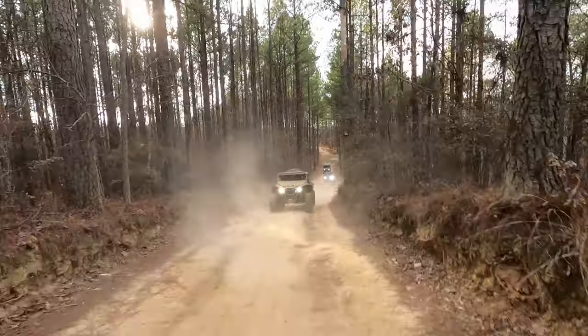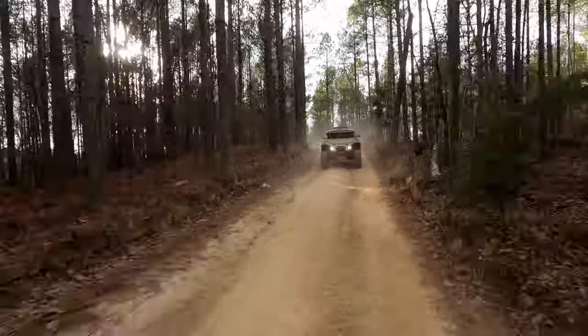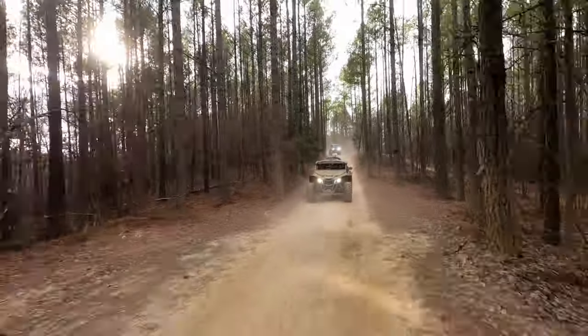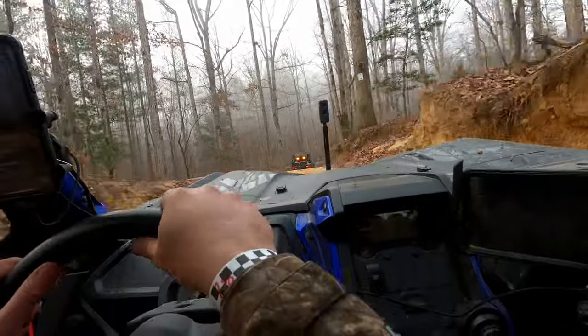Just going around and racing through, we had an awesome time. The trails were a good mix of long, flat straightaways and the winding turns that everyone loves to enjoy through the woods.